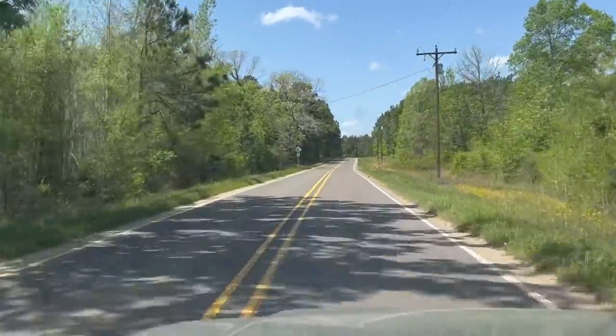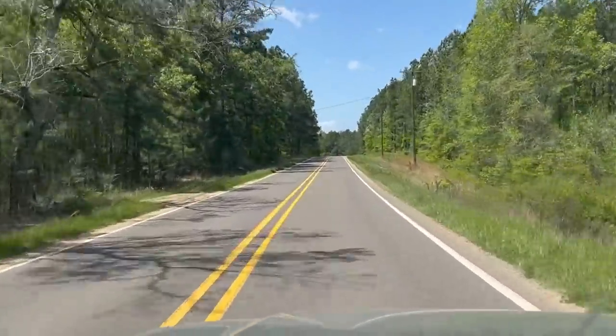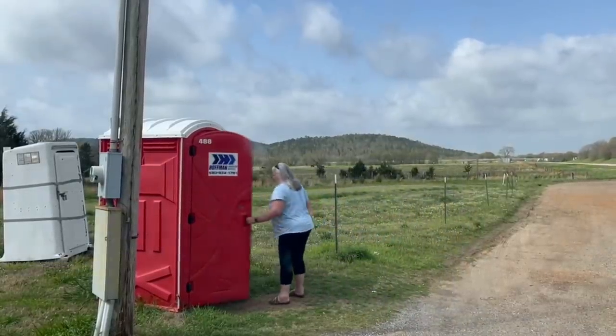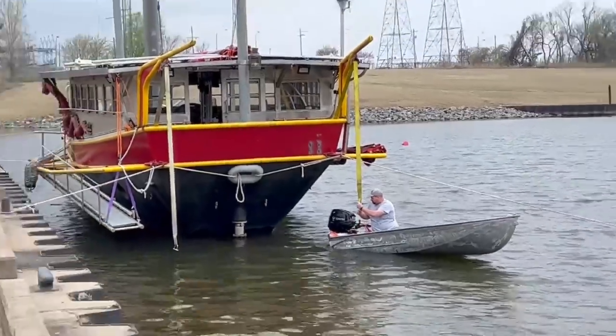Okay, you folks from Louisiana, you got a beautiful state. Really have enjoyed it. Thank you. But the bathrooms are filthy. Yeah, clean the bathrooms and put some toilet paper in. And we were bitching about the restrooms in Louisiana. We're back in Oklahoma. All right, Brandon came down and helped me launch the boat today.